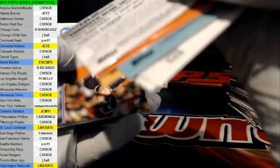Just a junk pack here. Come on now. Yadier Molina. Samardzija. Sweet victory for the Red Sox. And our fifth Vlad for the Blue Jays. Toronto Blue Jays again, Faces of the Franchise, non-numbered.